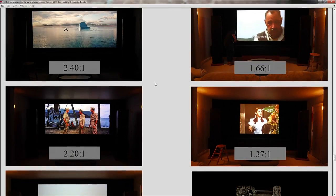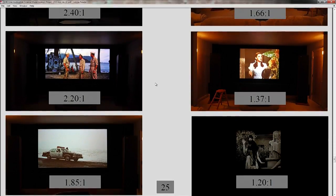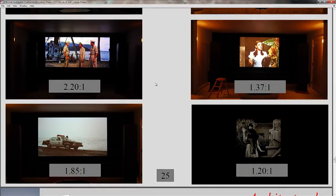That's the Pacific movie. I can't remember either. Oh my goodness, it'll pop into my head. Wizard of Oz 1.37, 1.85 is many movies are 1.85 in the U.S. Yeah, many are 1.85, but that movie was the brilliant movie, a Coen Brothers movie. Come on, Josh, where are you when we need you? He doesn't know what movies these are. City Lights 1.2 to 1. So anyway, that's the content of.